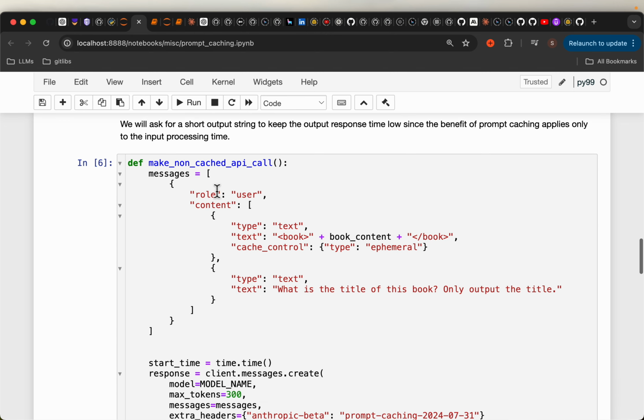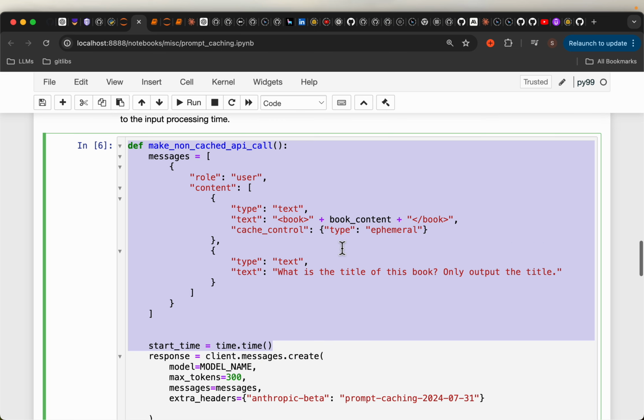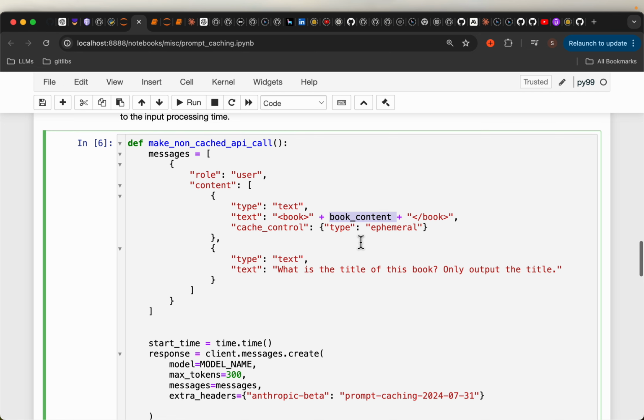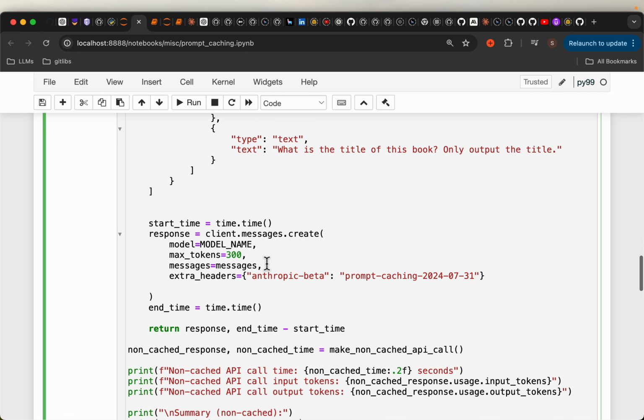Here we defined a function where we have the user content, which includes the content of the book, with these 5,000 tokens. And then we are asking a simple question: what is the title of this book? So we invoke the model, and we track the time.